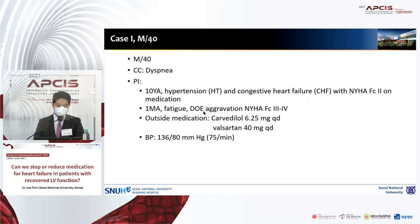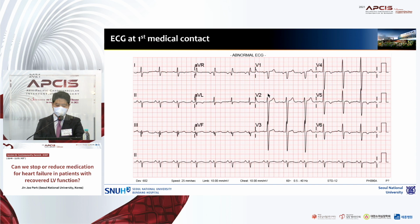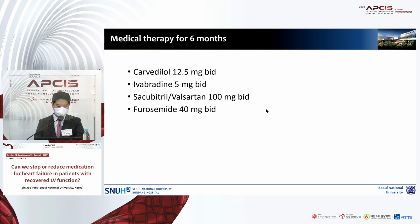Here, there's a 40-year-old patient who came with dyspnea, NYHA functional class 2 heart failure. But 1 month ago, there was an aggravation of dyspnea. This is the chest X-ray at the first medical contact. You see here's a cardiomegaly with interstitial pulmonary edema. ECG shows a large QRS complex, suggesting he may have an enlarged heart.